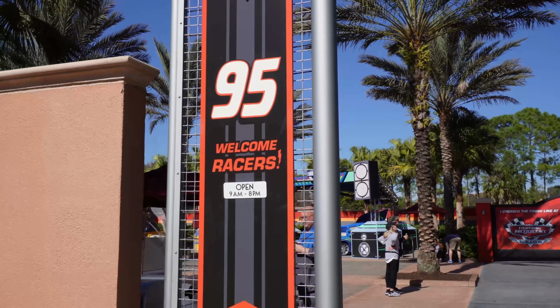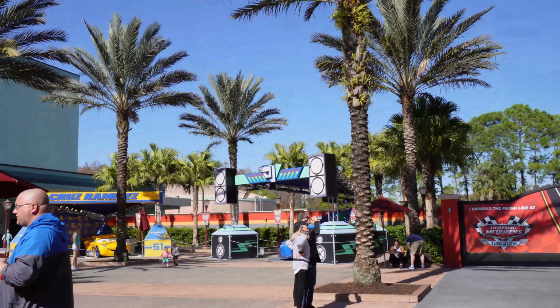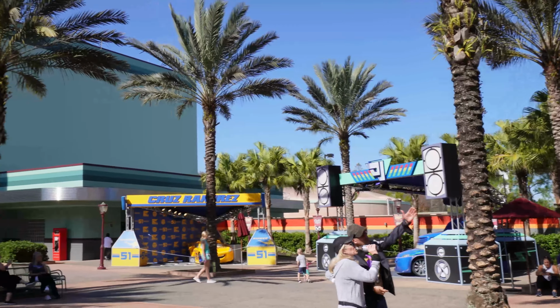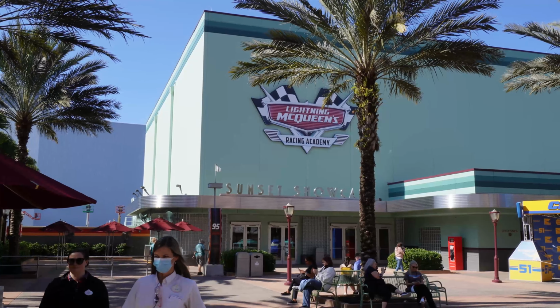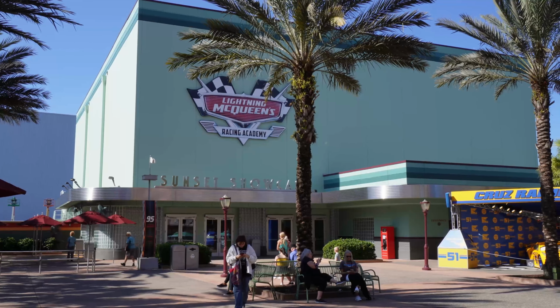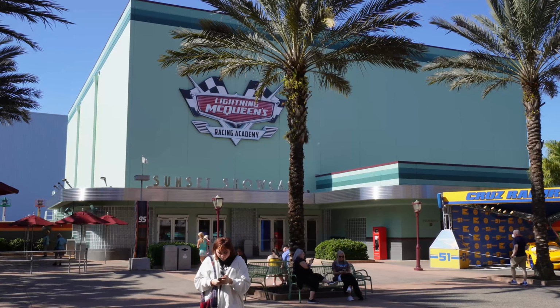Okay, we're up to Lightning McQueen's Racing Academy. And you know what? It's a pretty cool event. The littler your kids are, the more they'll like this. If they're certainly fans of the movie, you can go in there and get a pretty cool presentation of Lightning McQueen talking to you and doing different things. I don't want to spoil it. A must-do? Absolutely not. A good to do if you've got little kids. A total skip it if you don't have little kids. You can pass on this one.